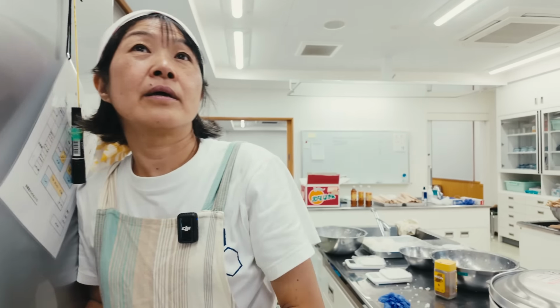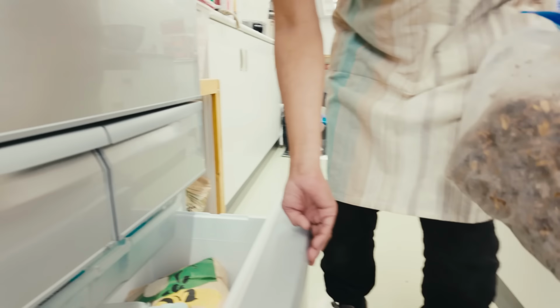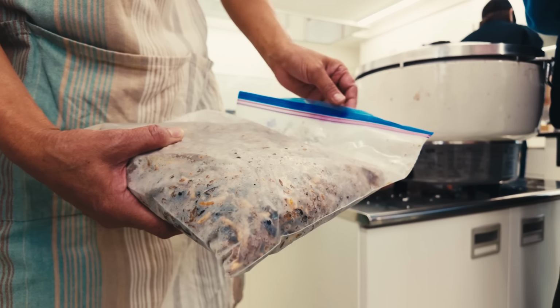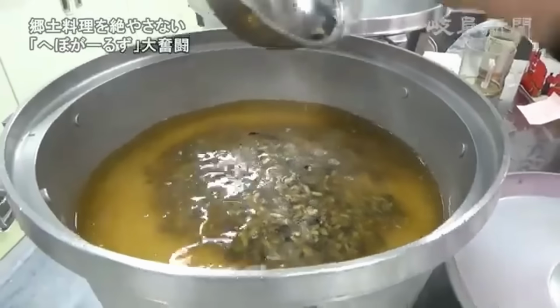Do you have any hebo left we can see or not? The real one. Oh, the real one. Oh, we have hebo. So much hornet is consumed in this area that the frozen larvae used here in the recipe actually comes all the way from China. The community here simply cannot produce enough to meet the demand.